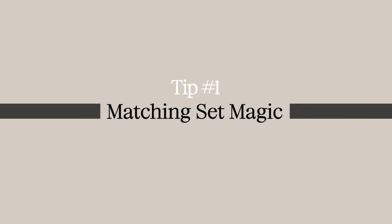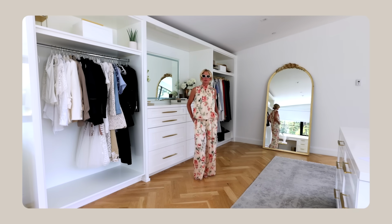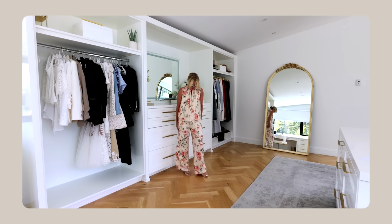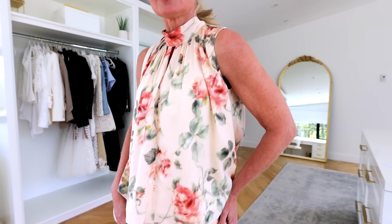Okay, tip number one for looking more classy in the summertime is to find a matching set. And I often feature matching sets that are all one color, and I do think it is gorgeous to wear all one color, a solid color. But I also want you to consider some of the more subtle prints that can also look very luxe, especially when they're well made and they are in gorgeous fabrics like this set.